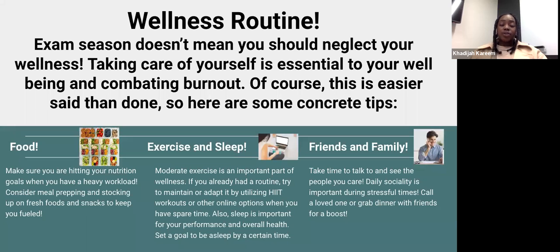An important part of your final game plan is wellness. Exam season doesn't mean that you should neglect your wellness. Taking care of yourself is essential to your well-being and combating burnout. Of course, this is easier said than done, so let's give you some concrete tips that you can act upon.